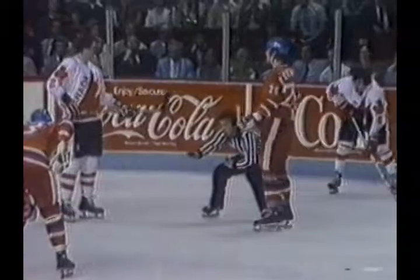And here's the announcement on the penalty. Team Canada's penalty number 17, Bill Barber, 2 minutes for boarding at 8 minutes, 7 seconds.